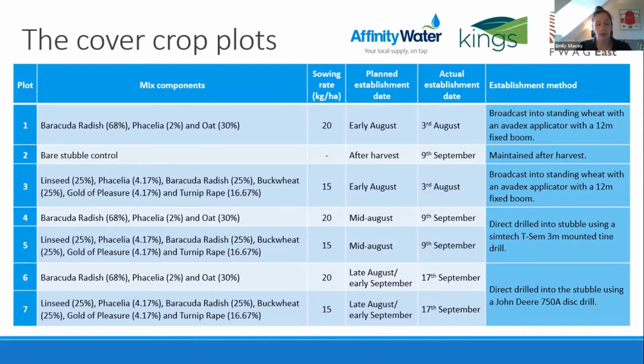And as a result, plots 6 and 7 were also delayed from early September, and they were drilled on the 17th. As you can see on the 2 different drilling dates, a different drill was used. There wasn't a reason for that. It was just, I think, what Kenneth had to hand in the yard at the time.